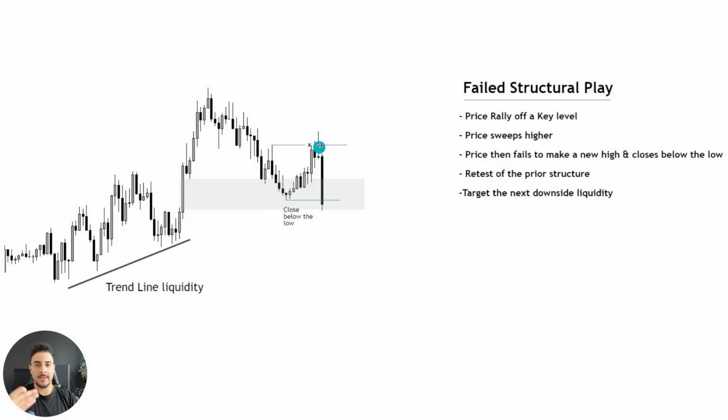The whole idea of this is that anyone who's continuously buying is going to be trapped inside of this overall price structure. Price then fails to make a new high and closes below the low. So again, we don't make a new high overall. That's why it's called the failed structural play, because the market fails to make a new high, and vice versa for shorts. Retest of the prior structure, and then we target the next downside liquidity.